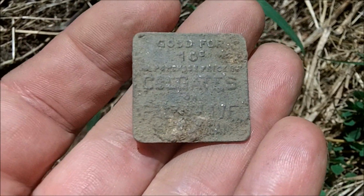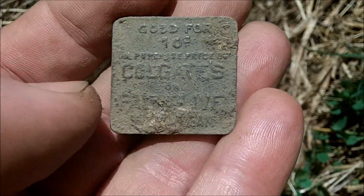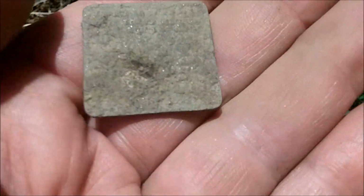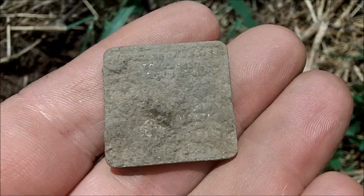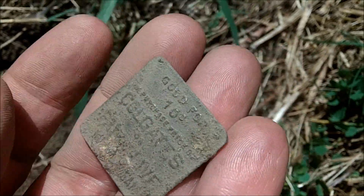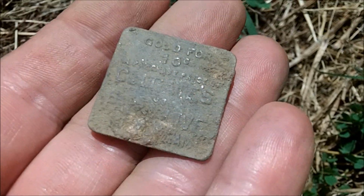But I found a couple of these in a few videos ago called What a Yard, and they were missing the corners and everything, but this one is really nice. Now this backside will have the terms and conditions for the merchant, but that's going to be early 1900s, so that is awesome. That's one of the best condition ones I've dug in a long time.